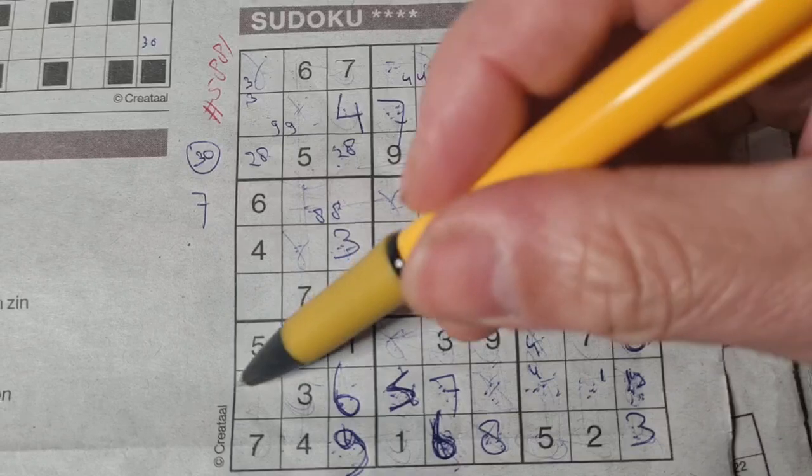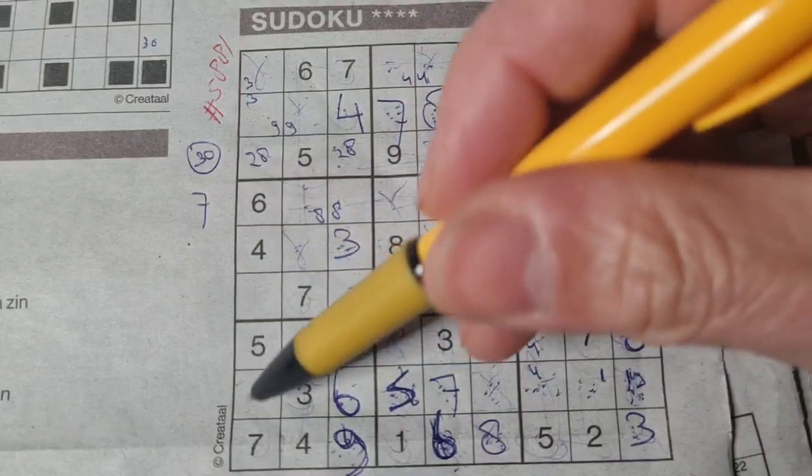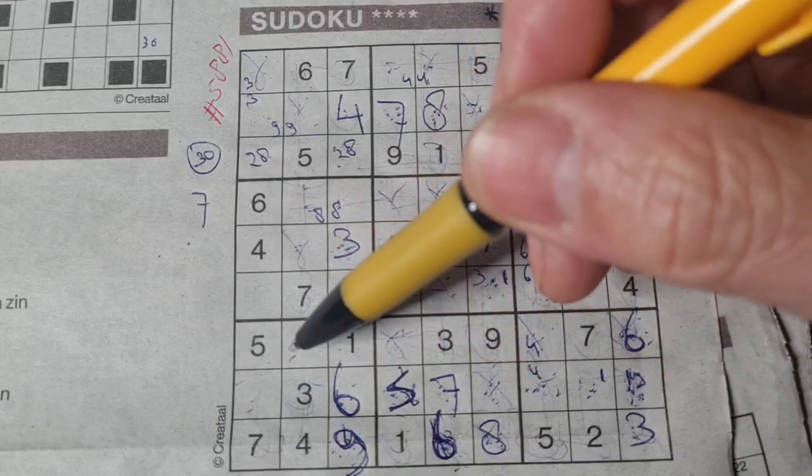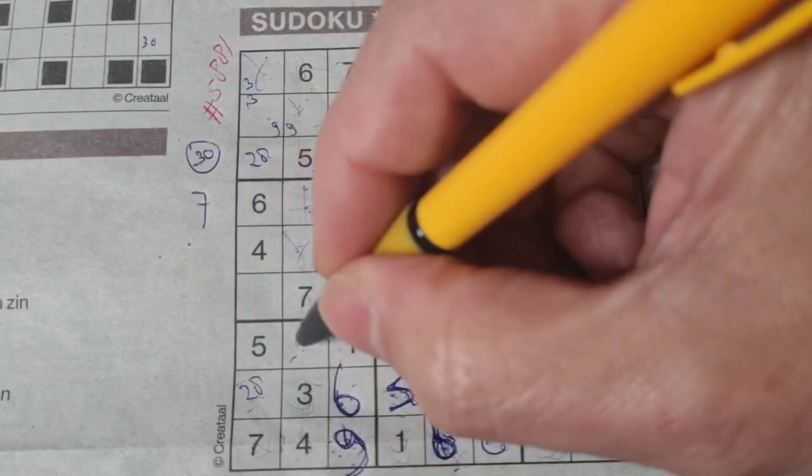1, 8. Okay. Two numbers left in this big square. Four numbers. The 1, 2 is missing. The 3, 4. The 5. The 6. The 7, 8 is missing. 2 and 8, 2 and 8. We have a pair now.